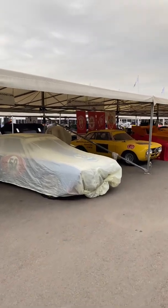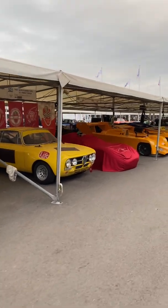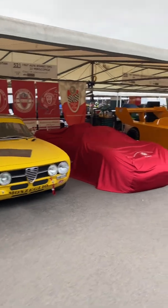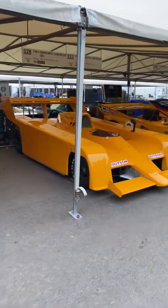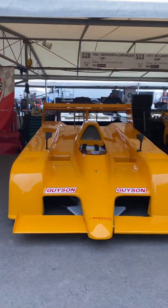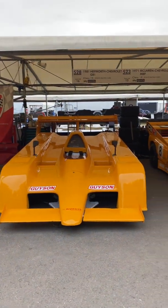Welcome to Goodwood, and here we are in the race car paddock, and we have it all to ourselves. We're going to walk around, see what we've got, and we look at this. Oh, look how amazing does that look! Wow, that is huge. 1981 Hepworth Chevrolet GB1.